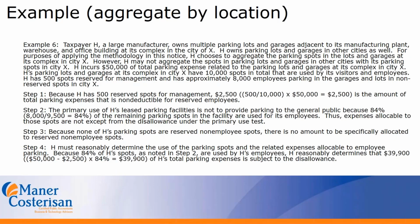Next, this example gets a little complex, because if you have multiple offices, or in this case, simply multiple locations, so you have multiple parking lots, you are potentially allowed to aggregate your parking situation, I would call it, to figure out some of these steps, and it's done on a city-by-city basis. So you can't combine, say you have a location in Lansing, one in Detroit, and one in Washington, you can't combine all three, but if you have, say, 3 locations within the city of Detroit, you could aggregate those 3 locations as one and determine some of these steps.